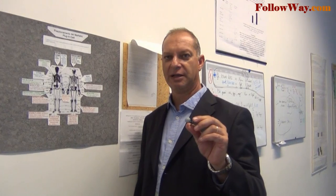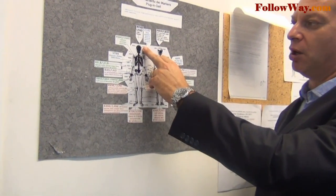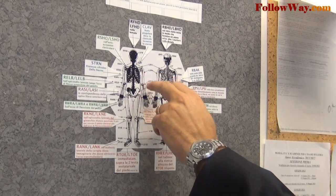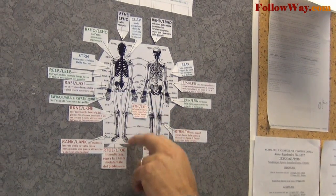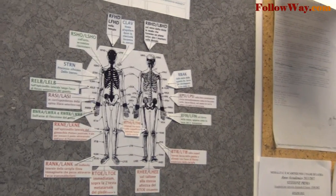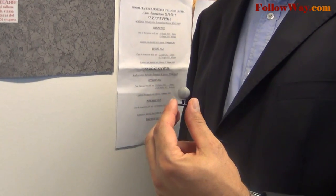These small markers are put on the main body joints. You can see them in the shoulder, in the elbow, in the wrist, in the hips, in the knees, and the ankles. In this way, we can reconstruct mathematically the body of the dancer.